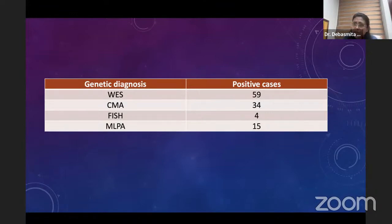And MLPA, we went for in cases like spinal muscular atrophy, Duchenne muscular dystrophy, and certain glycogen storage diseases. That is very important to realize, because MLPA differs from CMA for many reasons. CMA can catch very small deletions and duplications, but if they are very large, then MLPA is preferred. So that's why clinical genetics is also very important.